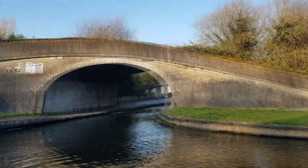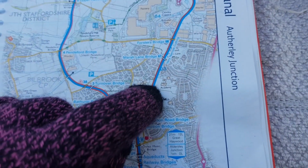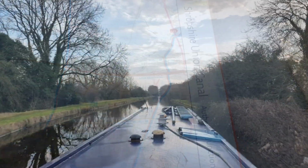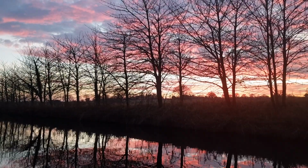But when we made it back to the Autherley Junction, we thought we'd go and check out part of the Staffordshire and Worcestershire Canal by squeezing one final night in. I know we were cutting it very fine before we started officially heading back. And what a beautiful view for an evening sunset at Coven Heath.